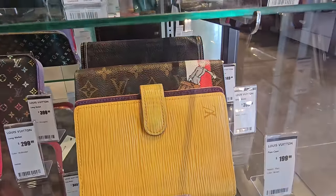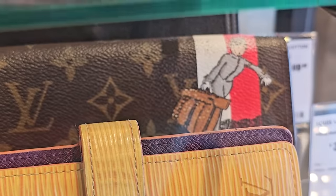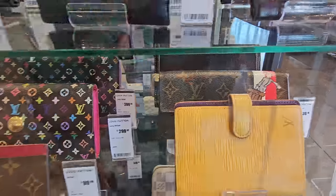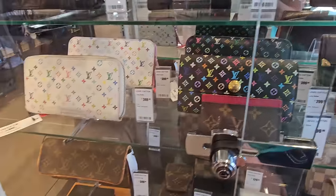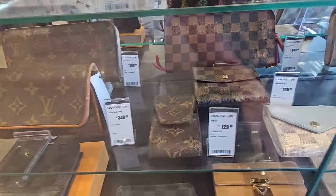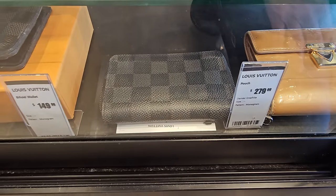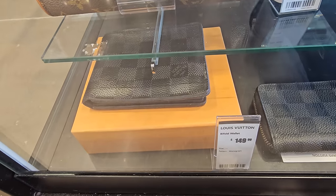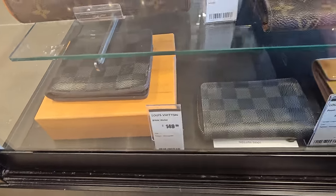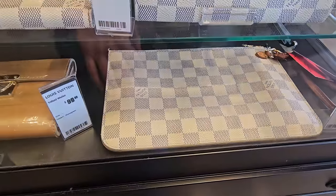Oh, look at this one right here. I love this one. Bifold wallet. Lots of Louis Vuittons. We love our Louis. Louis Vuitton change purse. Here's a bifold wallet. I don't have a Louis Vuitton wallet. It's $149. Wonder if that's worth getting.